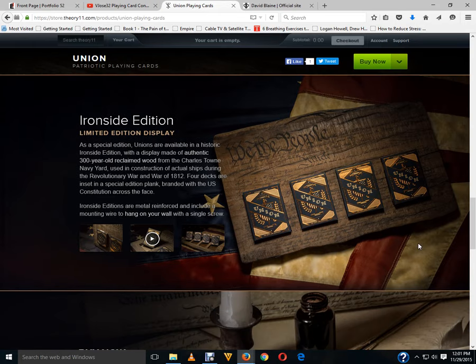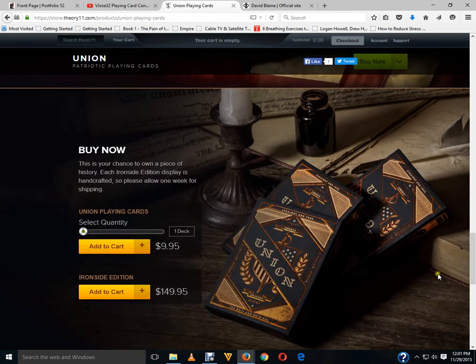Then there's this, which is apparently from 300-year-old reclaimed wood. I'm not sure I believe that, but maybe. And expensive to get that set.